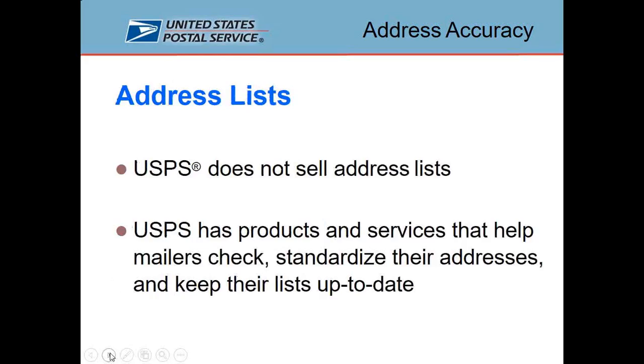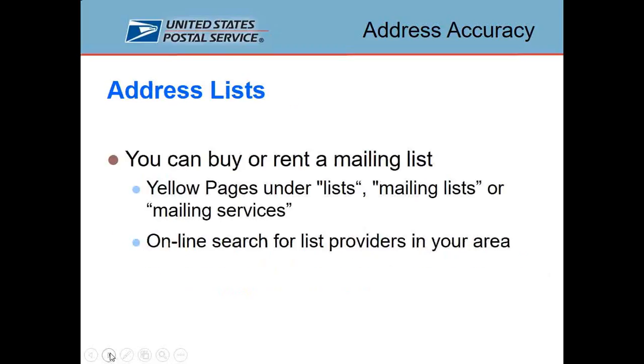The Postal Service does not sell address lists, but the Postal Service has products and services that help mailers check and standardize addresses and keep your list up to date. You can buy or rent a mailing list. You can look up in the Yellow Pages or Google it, and you should be able to find list vendors in your area that you could utilize.